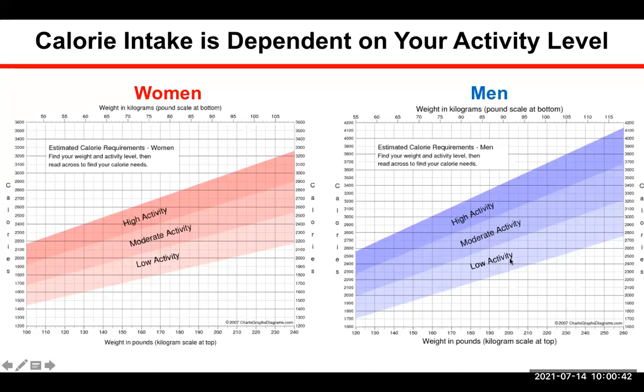Now, if you're a bodybuilder or training for a marathon or something like that, that's going to be a lot of high activity for your body, expending a lot of calories. And so if you want to maintain that same weight, you basically need to eat more of those calories to not go into any kind of deficit.